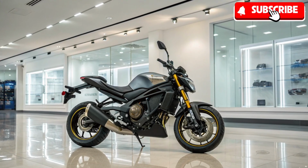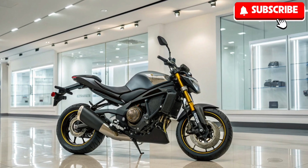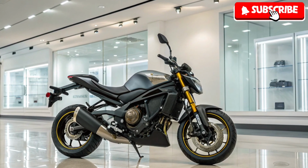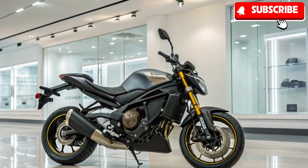The gearing remains city-friendly, letting the bike sprint out of narrow gaps or stretch its legs on an open highway. The MT-15 V2 continues to prove that displacement isn't everything, tuning and balance create their own kind of thrill.